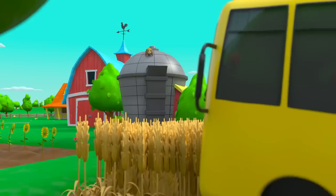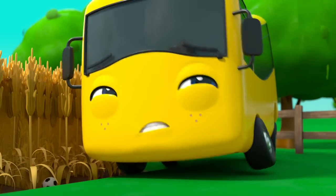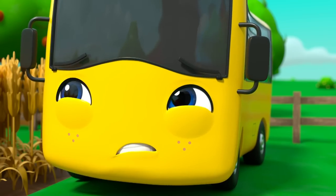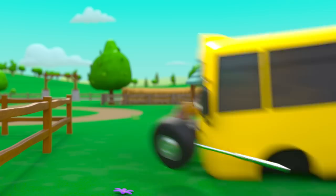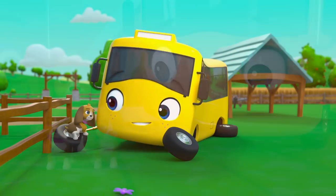Oh no! How did that puppy get up there? She's going to fall! And Mommy Bus and Terry haven't noticed. Quick, Buster, quick! Go, Buster! Phew, he saved the puppy! That was a close one.